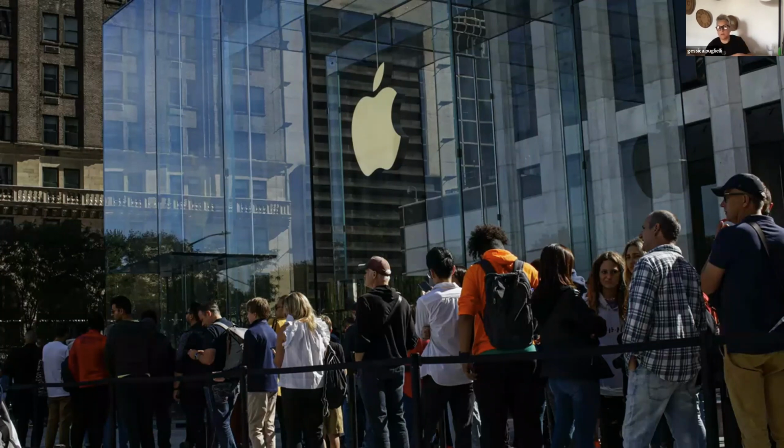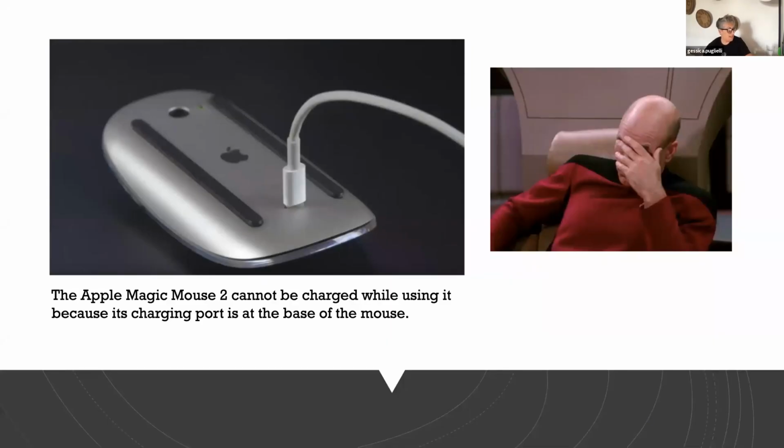Again, look at Apple as an example of great UX that encompasses ease of use, problem solving, innovation, and visual appeal. Although even companies like Apple, one of the companies UX designers always look up to, they fail sometimes. They fall into the trap of aesthetics over usability. I mean, seriously, Apple, I cannot believe it. I'm using this mouse and I love it, it feels good and it's beautiful. But then the moment you have to charge it and use it, you realize that, God, they could have done much better.